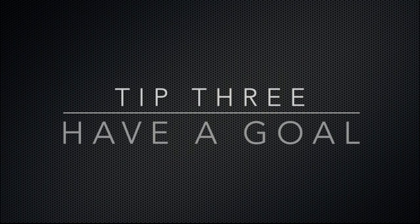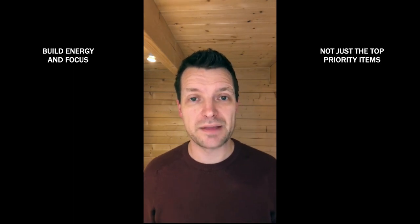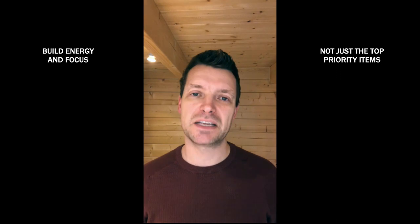Tip three, have a goal for the sprint. Now, sprint goals have been around forever with Scrum, but they're not used anywhere near as often or as well as they could be. It's so much easier to build energy and focus into a sprint if we have a clear and compelling goal for the overall time box. So many teams turn up to a planning session and just pick the highest priority items off the backlog. And that's not a bad thing, but those teams are missing a massive trick.